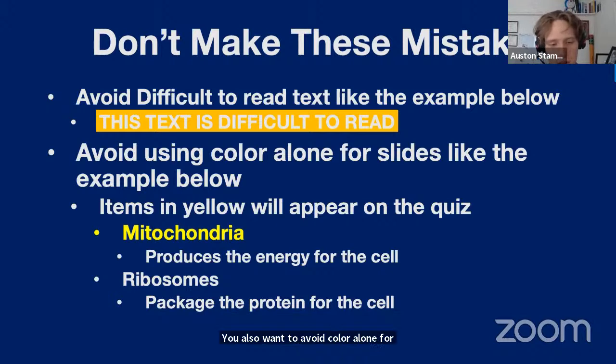So in this example below, I say items in yellow will appear on the quiz, and mitochondria is in yellow, produces the energy for the cell. Ribosomes, which are in white, packages the protein for the cell. So the idea is that you're just conveying this using color when you want to actually put in writing, this is going to be on the quiz, or have some other method of conveying and not just color alone.